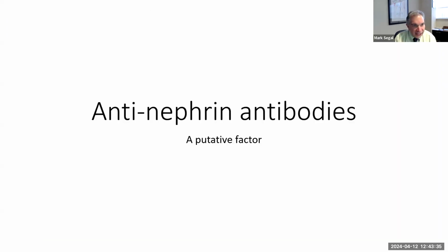So this brings us to the last putative factor, anti-nephron antibodies. And the recent discovery that you can use B-cell targeted therapies in children with frequently relapsing or steroid-dependent nephrotic syndrome, and also in adults, suggested that there was an autoantibody component to minimal change disease. And even though minimal change disease is often thought of as not having immune deposits, pathologists at the Brigham always wondered why they occasionally saw what looked like a punctate staining by immunofluorescence in some minimal change disease biopsies.